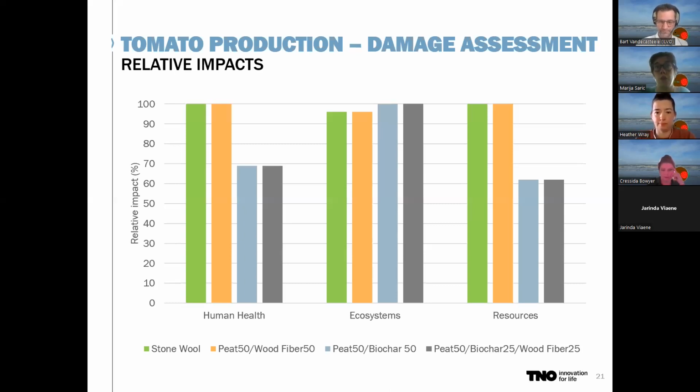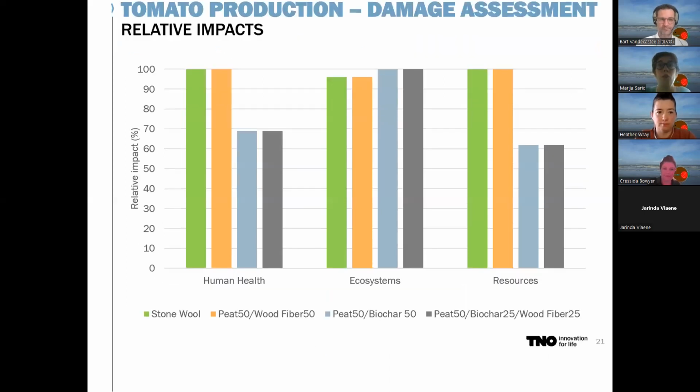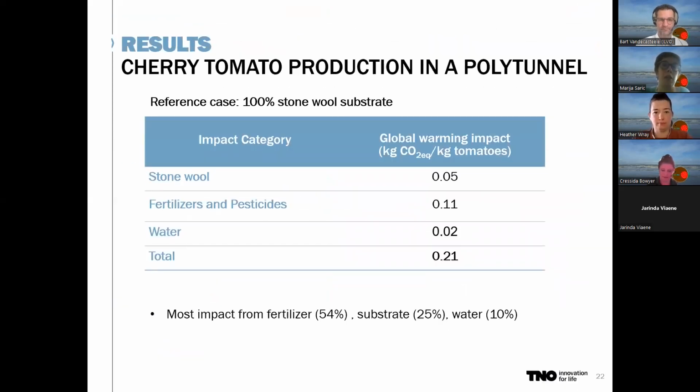the impact is lower. So now I want to move to, we also evaluated as a sensitivity study, the cherry tomato grown in polytunnel, so that's without heat and electricity or lighting. So what you can see here, when you reduce that, of course, your overall impact highly reduces from 12.8 to 0.21. So it's a big reduction. And here you can see that most of the impact comes from fertilizer with 54%, followed by substrate and water use.